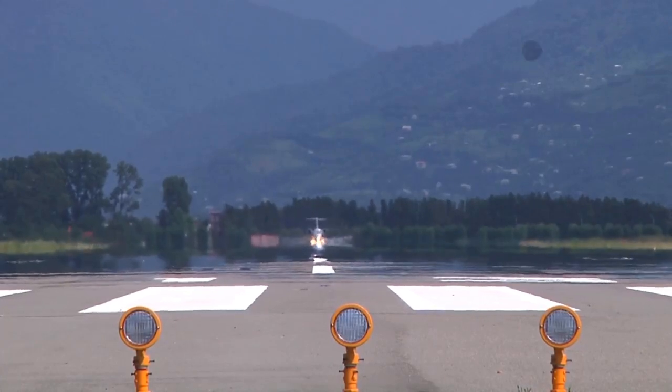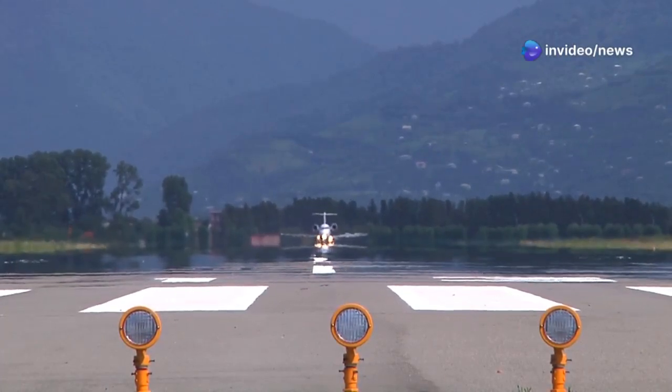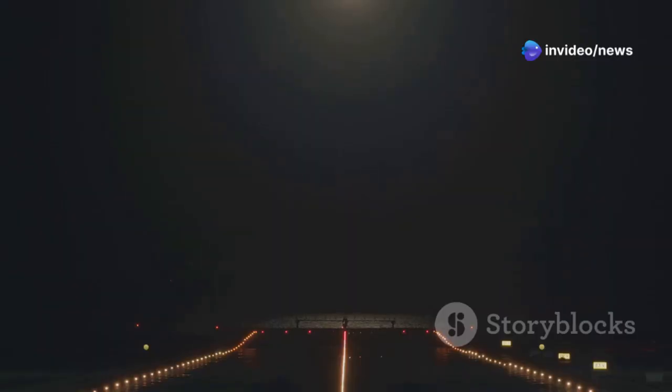Section 6. Night Operations, Illuminating the Runway. Landing at night presents a unique set of challenges. The familiar visual cues we rely on during the day are obscured by darkness, making the role of runway lighting systems absolutely crucial. These systems illuminate the runway, transforming it from an invisible strip of asphalt into a beacon of light, guiding us safely to the ground.